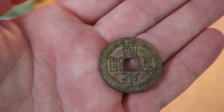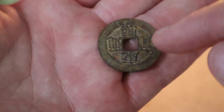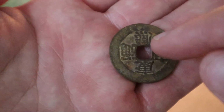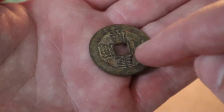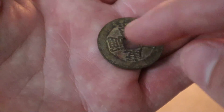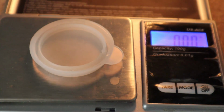I did a little bit more research on this. It's 400 years old, and the reason it's got a square hole in it was because these are actually cast. They're not hammered like English coins, which means that they have rough edges, and they needed a square hole to fit a square file through so that they could keep them on ropes, because they traditionally kept these things on strings.